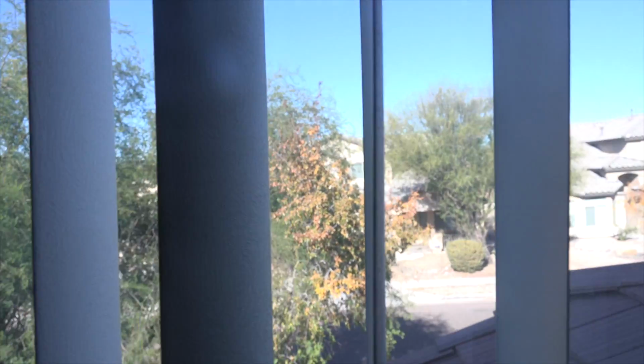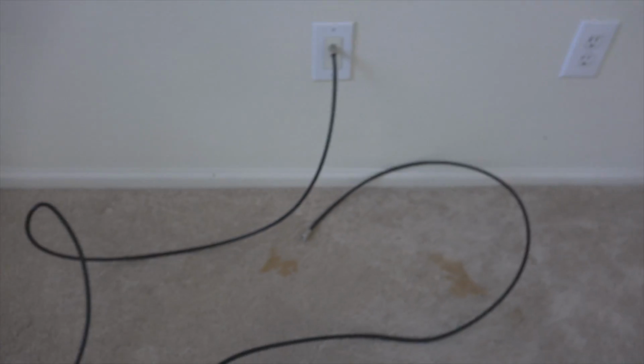This will look nice once it's cleaned up. Now here we're going to see some stains on the carpets. It'll be really interesting to see if they'll be able to get them out of the carpet. Looking into the front of the home. Those are the stains. We'll take that wire off there, that cable wire.